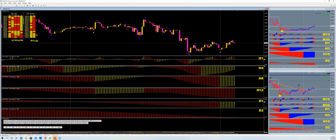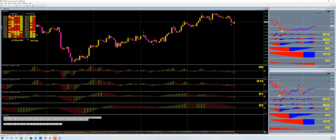Going to the H4 and a turnaround point, and come back into these areas. We are in a possible range, so somewhere up here. About 60-something pips to be had. That's the pound dollar. What other pair?